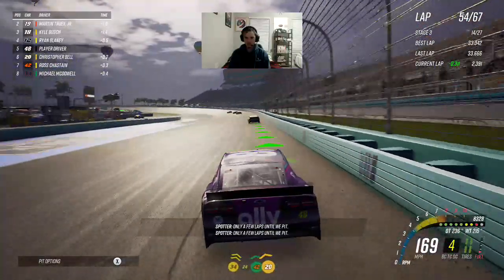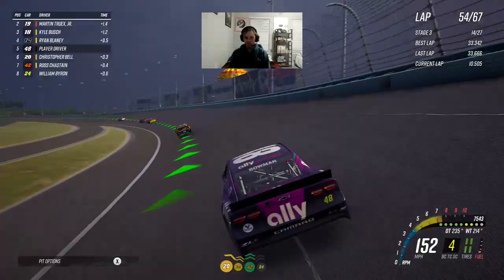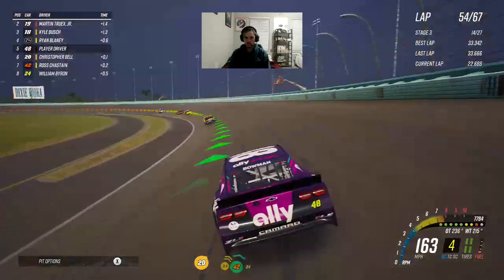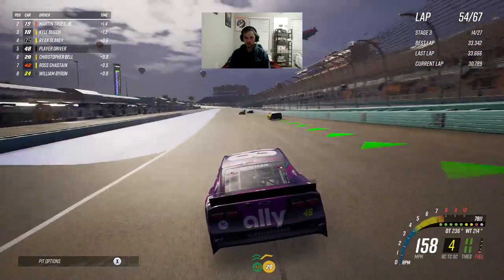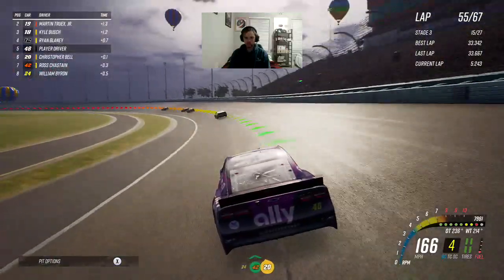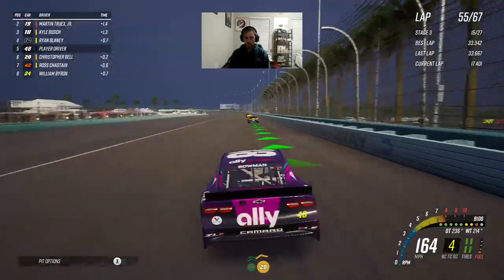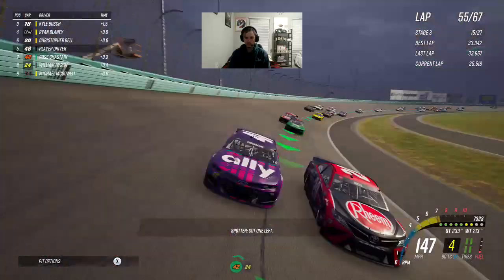Only a few laps till we pit. One left. Clear all around. We got about 5 laps of fuel left. Got one left. Still top 10. Come give me some.